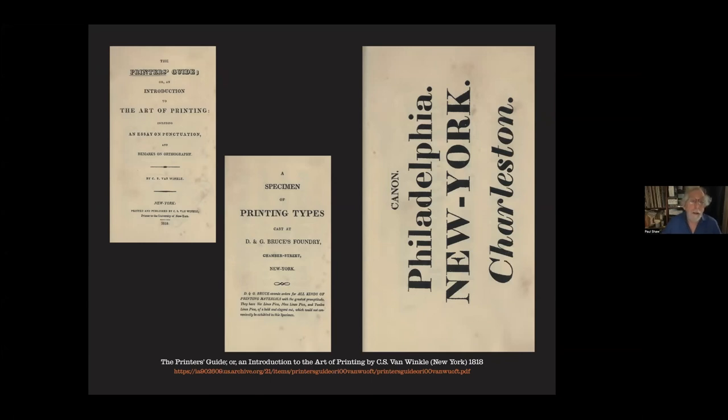And so here you're seeing the title page of the entire book, the title page of the Bruce specimen, and one page from the Bruce specimen, which I chose because the text has as its content American cities. And the type is at a size where they want to put it sideways, just as in the Fann Street Foundry. Once again, a very small book.